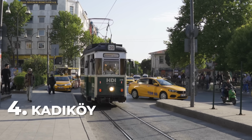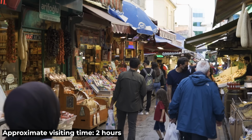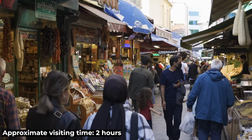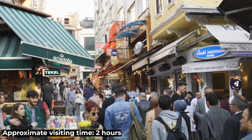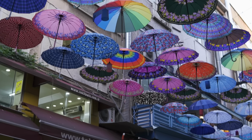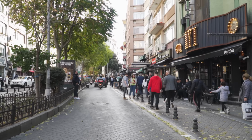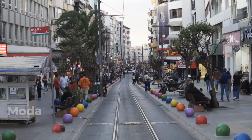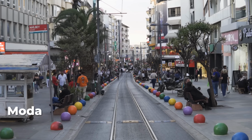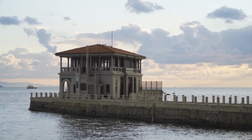This is one of the main areas of the Asian side of the city and one of the most active at all times. This is also one of the best places in Istanbul for a foodie tour. In case you also want to enjoy the nightlife, this is the right place as there are many bars to enjoy the night. Do not miss walking towards Moda, one of the most famous neighborhoods in the area and where you can enjoy beautiful views of the Sea of Marmara.